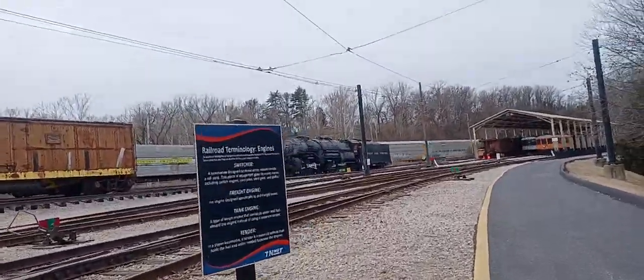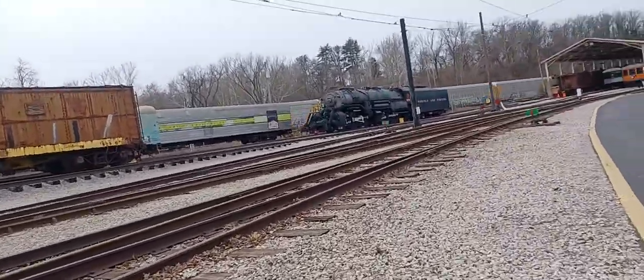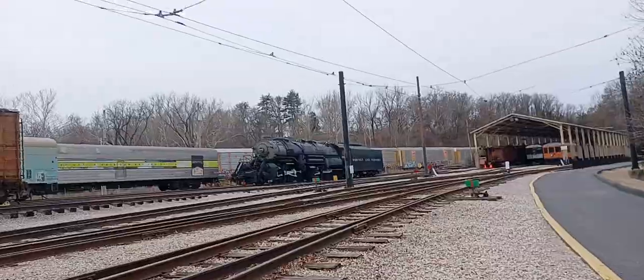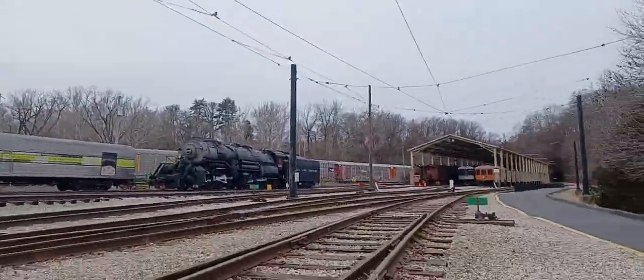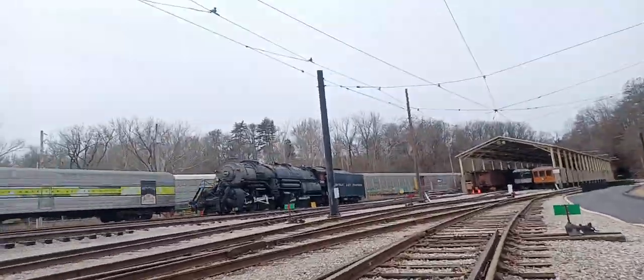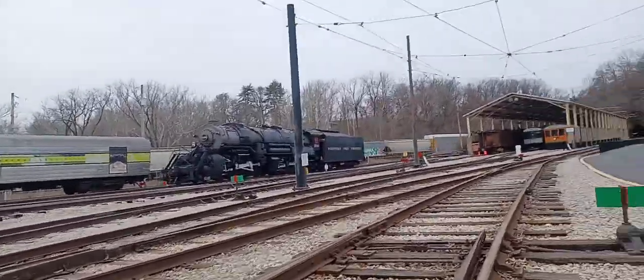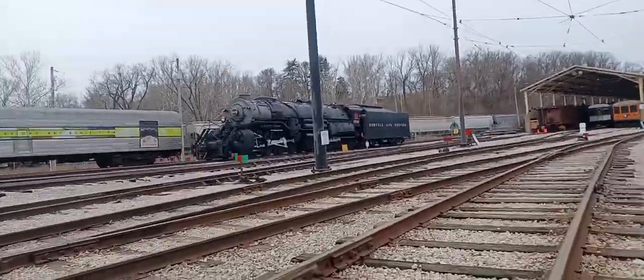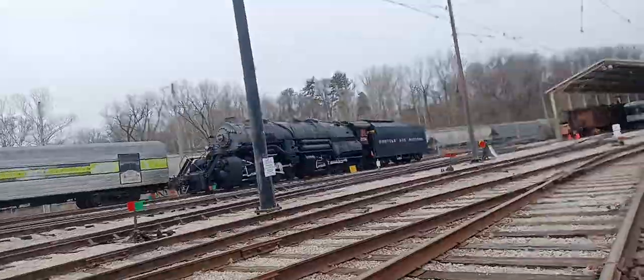Here's 2156. This is everybody's favorite mallet steam engine. This one, I really like it. It's even more powerful than the Union Pacific's Big Boys.